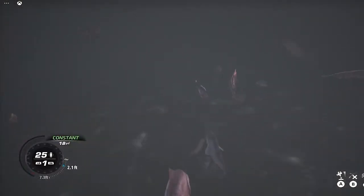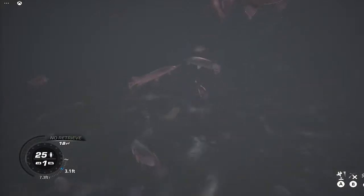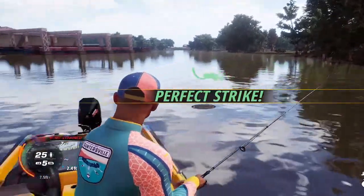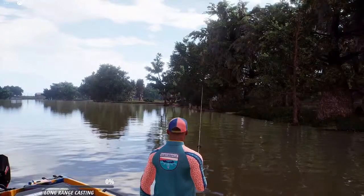But that's not something I want to do during a tournament. I don't want to spend 5 minutes of my time running all the way to the other side of the map. So just kind of struggle my way around different spots in the river, just catching enough fish to get past the tournament.